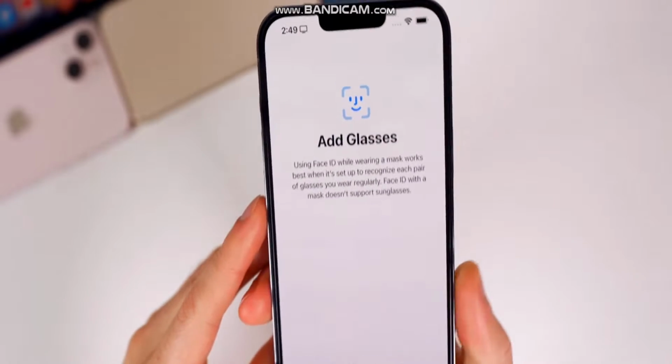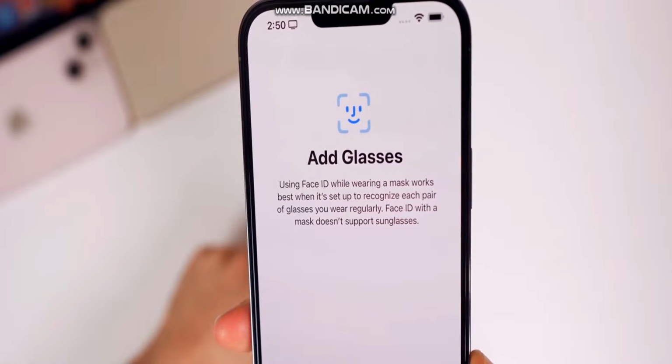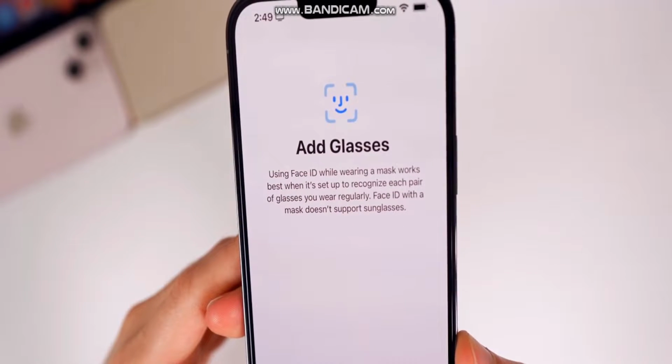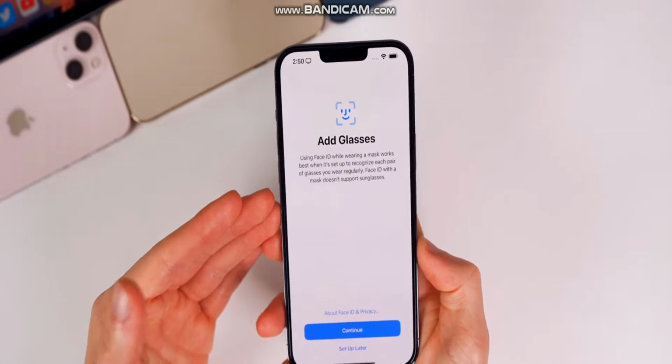And when we tap on that, you can see this right here. It says using Face ID while wearing a mask works best when it's set up to recognize each pair of glasses you wear regularly. Face ID with a mask does not support sunglasses. So it's mainly talking about reading glasses and just everyday glasses that you wear.